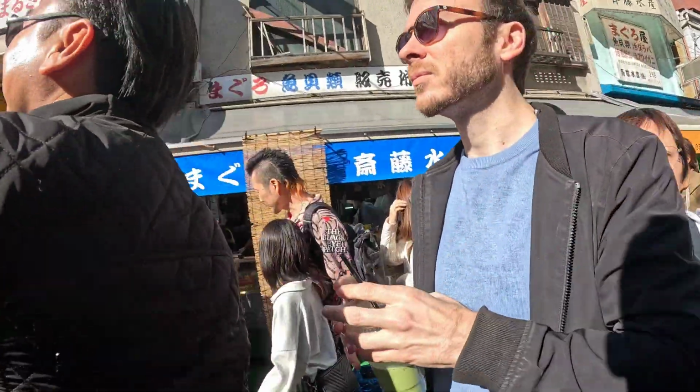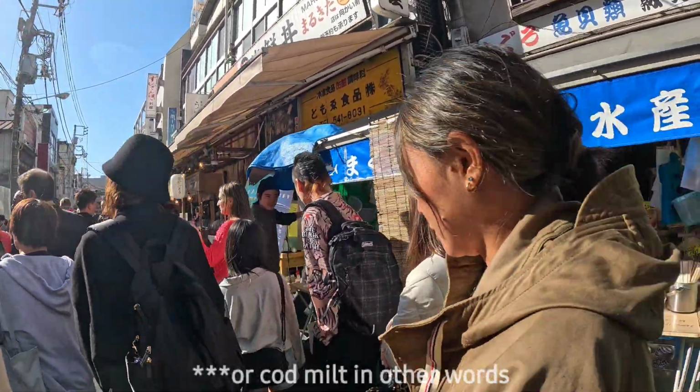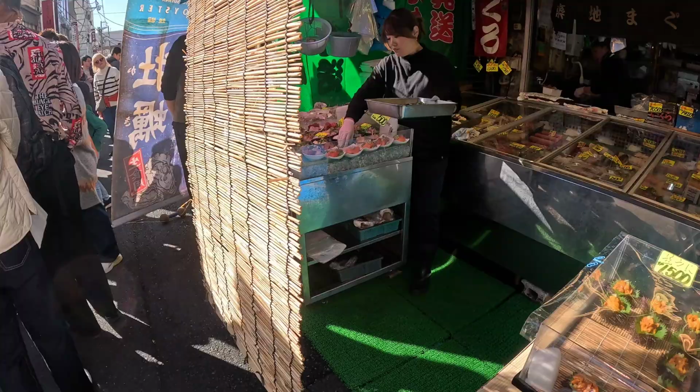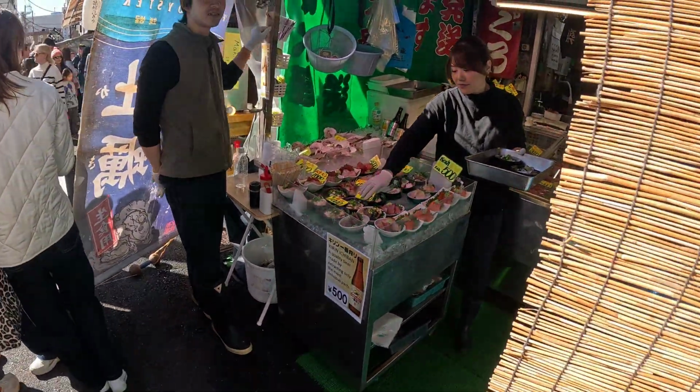Definitely. Here they're showing shirako, which is actually the sperm ducts of, I forgot which fish it was. Here we have uni, 1,000 yen. There's shirako right there. Yeah, if you're willing enough, daring enough to eat it, I'm not.